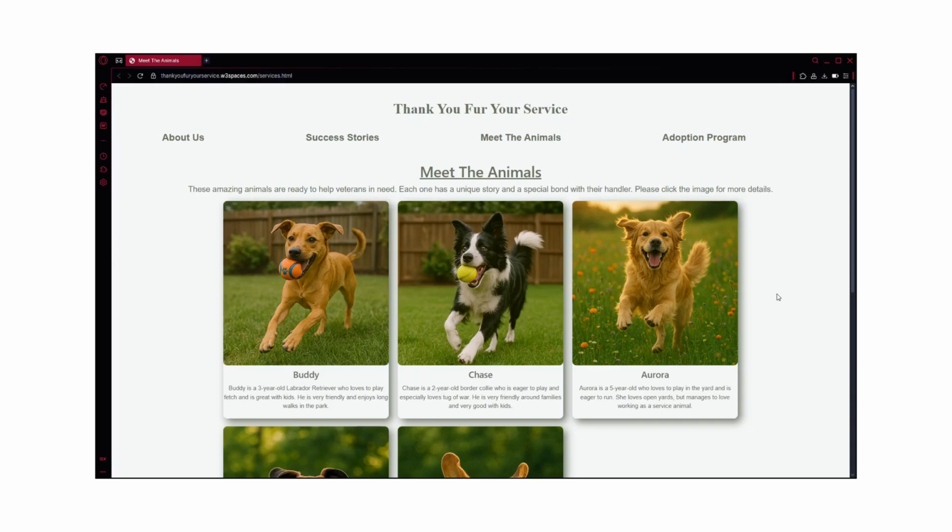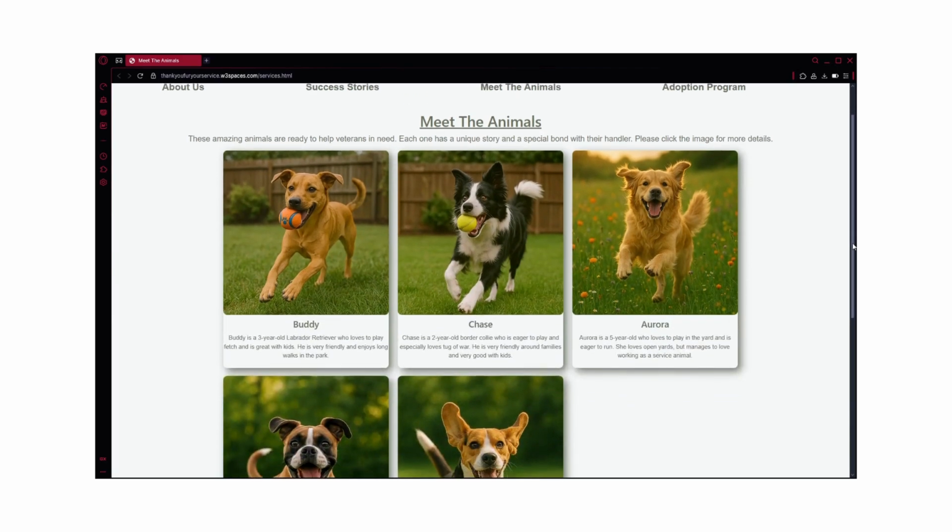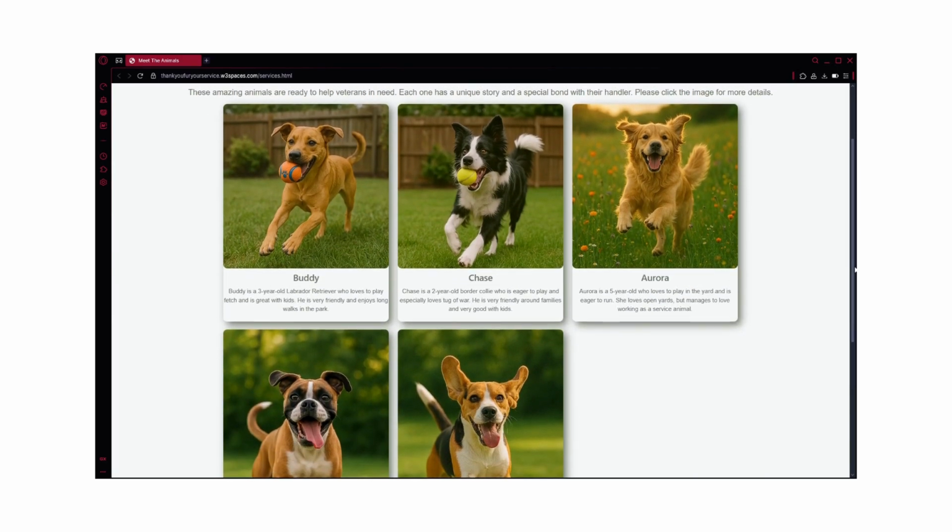When designing the Meet the Animals page, I chose to go with a responsive 3-grid pattern that allows for responsive screen resizing.